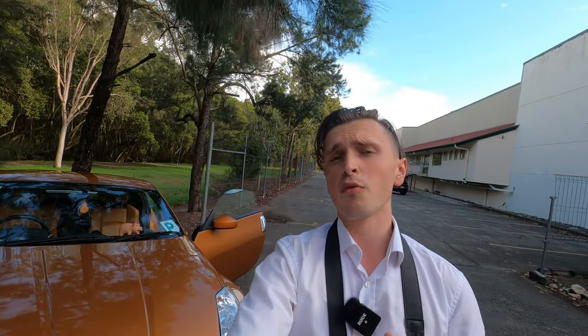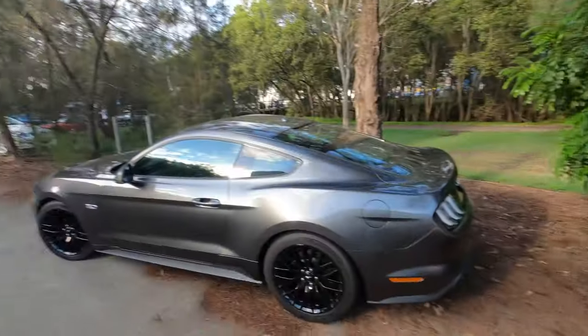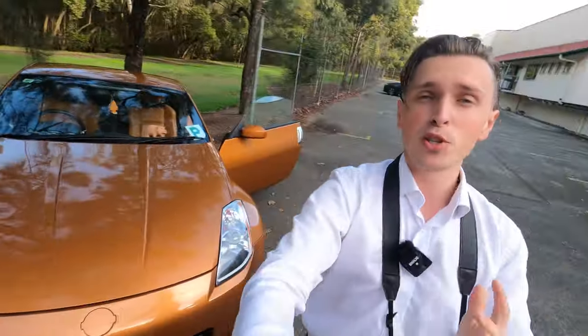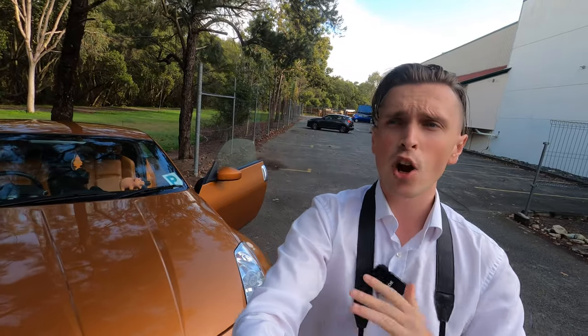Today I am at Cars and Coffee Brisbane here at the November meet. Now the meet might not look packed, but there are exotic cars everywhere once we go down there. I'm super excited. I'm going to do the video a little bit differently today, kind of just going to cover the really cool cars, and let's just jump right into it.